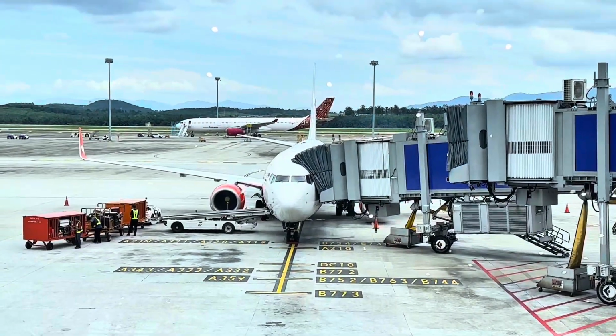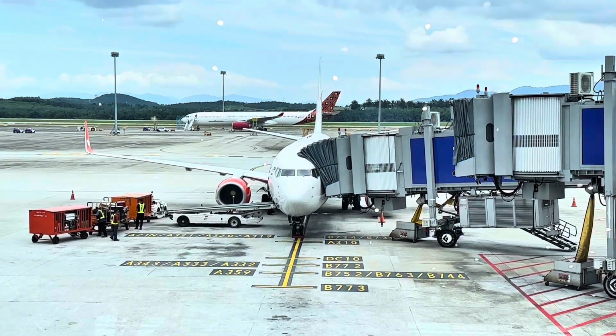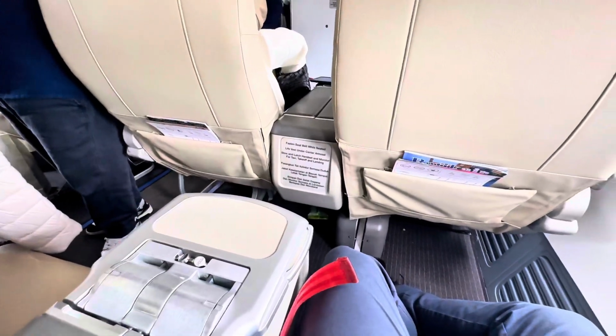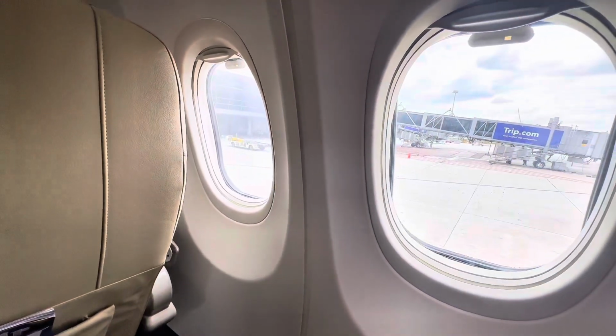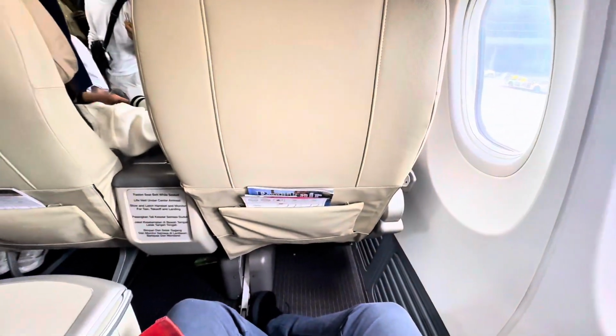Just be wide, give you enough space. I don't need a lie flat seat for a short hop from Malaysia to Jakarta. I don't need a movie library full of tons of movies I'm not going to be able to watch. And this is really where this airline nailed it. The seats, you'd have to sit in them to know what I'm talking about. They were just so comfortable.